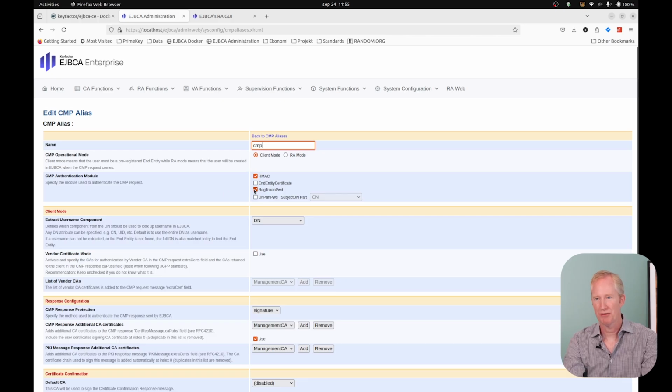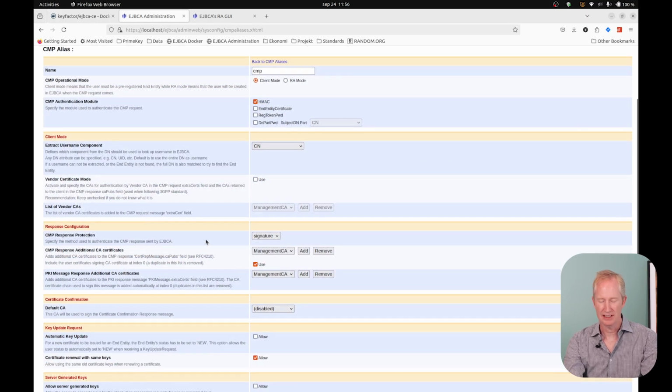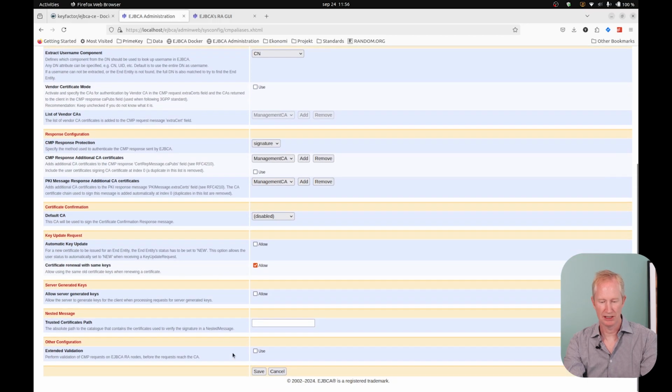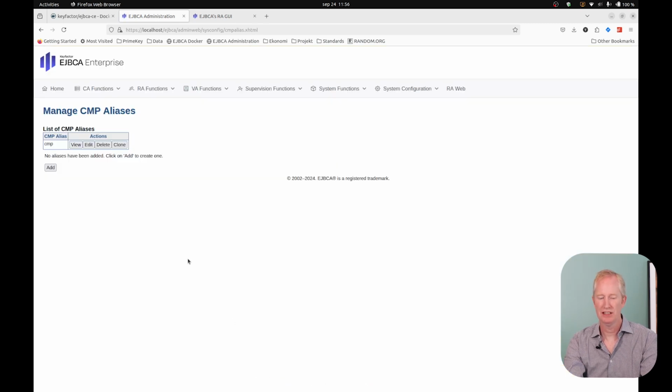We will use HMAC authentication using the one-time enrollment code. We will use the common name to map the request to the end entity we just created. And we'll just keep this CMP endpoint simple and don't need to return so many additional CA certificates and such. So if we save there, we have our CMP endpoint created. And now we can move into creating the actual end entity certificate, which is the very interesting part in this demo.